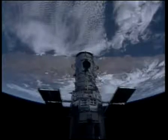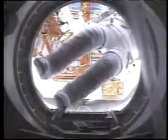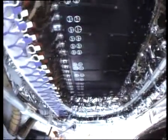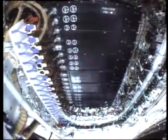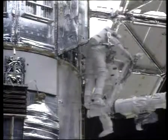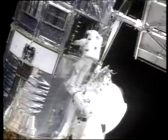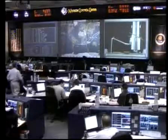After installing Hubble's new wings, the astronauts turned their attention to the telescope's internal electronics. The power control unit distributes electricity to all of Hubble's scientific instruments and internal systems. It is the heart of the Hubble Space Telescope, and because its performance had degraded after more than a dozen years of service, astronauts had to replace it. For the first time ever, they had to cut power to the Hubble Space Telescope.